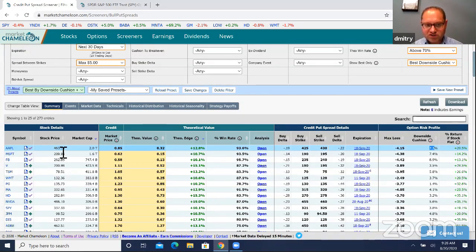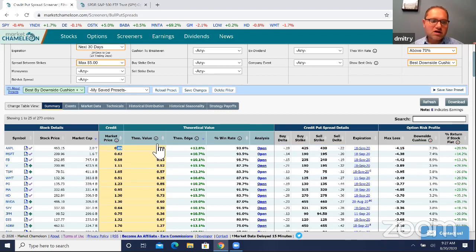See the stock at 463. As long as it stays above 430, you keep that credit. If it falls below 430 by 85 cents, that's your break-even. Below that, that's where you start losing.